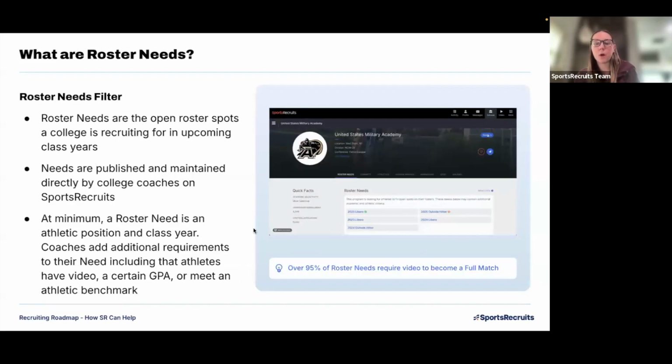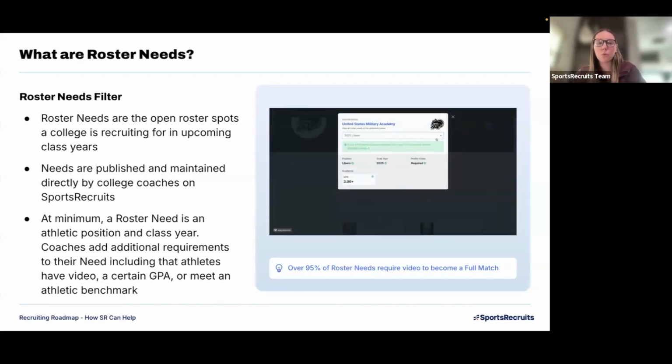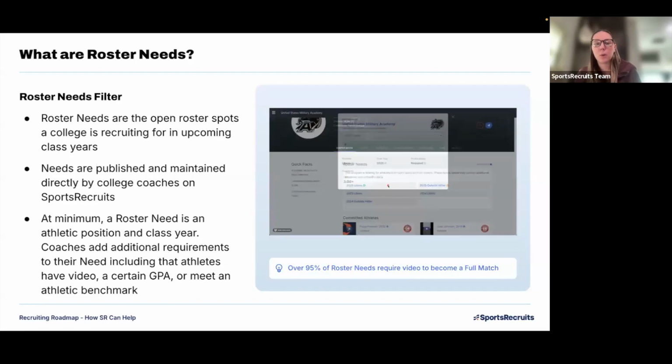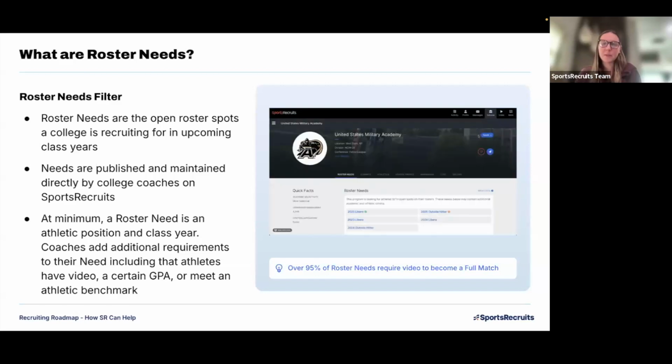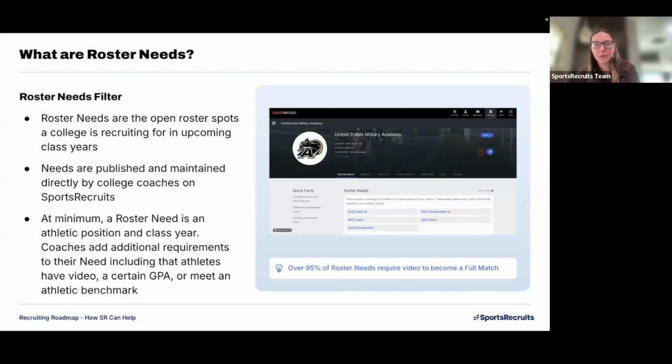In the school search tool as well, you also have the opportunity to utilize the roster needs filter. Roster needs are the open spots that a college is recruiting for in upcoming class years. This tool is really powerful because needs are published and maintained directly by college coaches on SportsRecruits. So we, as employees at SportsRecruits, are not updating these needs. They're coming directly from the college coaches themselves, and what they're looking for: the positions that they need to fill, and roster spots they want to fill on their specific team.